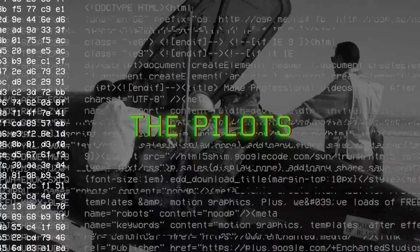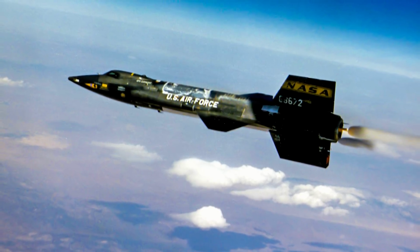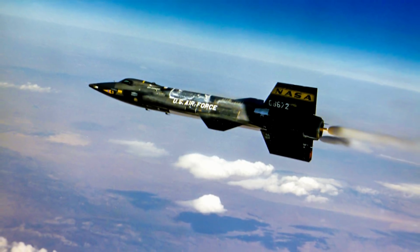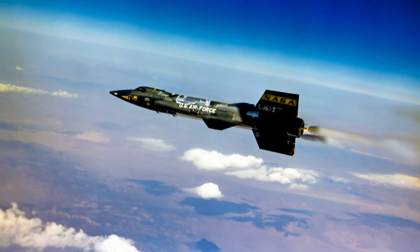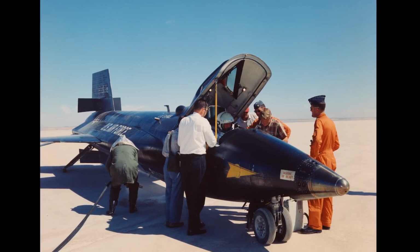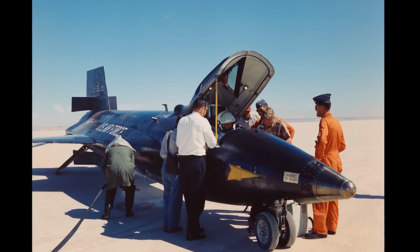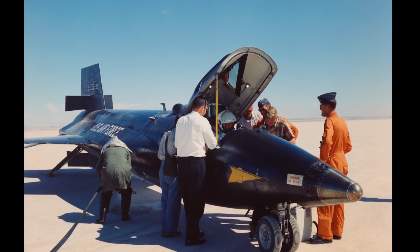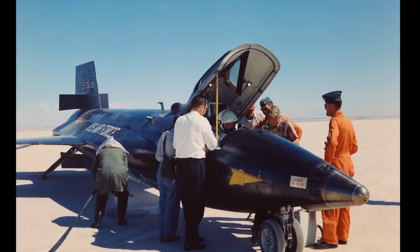Ultimately, a total of 12 pilots flew the X-15, each with incredible careers in aviation. For the pilots who flew above 50 miles or 80.5 kilometers altitude, the Air Force awarded them astronaut wings. Of the 12, 8 pilots accomplished this: Joseph A. Walker, Robert M. White, John B. McKay, Robert A. Rushworth, Joe H. Engle, William J. Knight, William H. Dana, and Michael J. Adams.